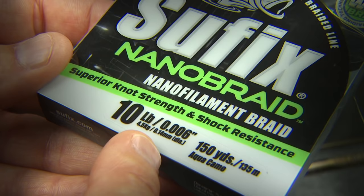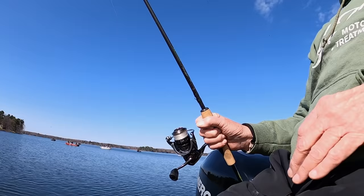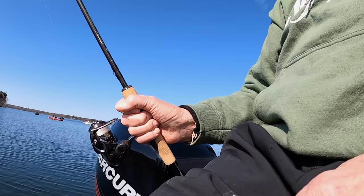A lot of guys today are using nano braid and have fallen in love with it. Jimmy and Jeremy, I know, love that. I'm still kind of old school. I like mono. I've got 4 pound mono on my system here. I'm comfortable with that. Like I said, I'm a slow learner. Give me a break, man. But the point is, any of it works.